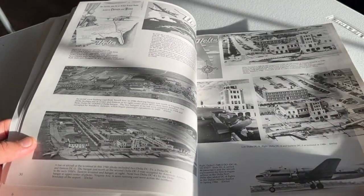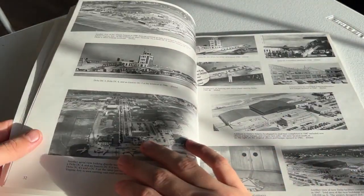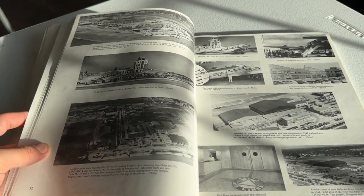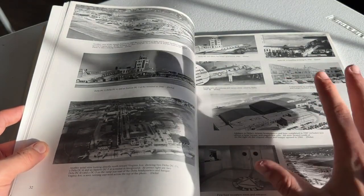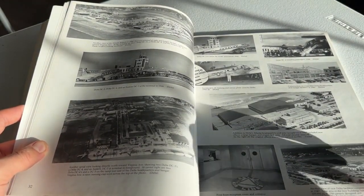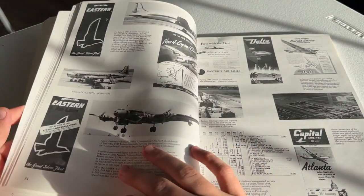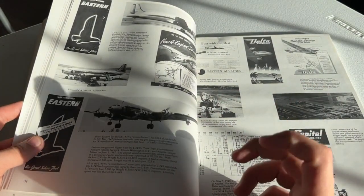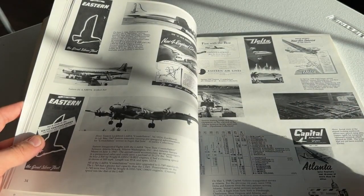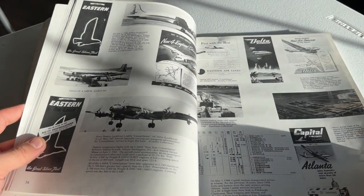And the Delta C-54 also making its reference. This page is really cool. Kind of similar to the last one, however, we get some more inside pictures on the right here, so that's quite cool. Then over here, you get Eastern. They really obviously were starting to get established by this point. So you have a DC-4 and some other various aircraft. And the text really does a good job.